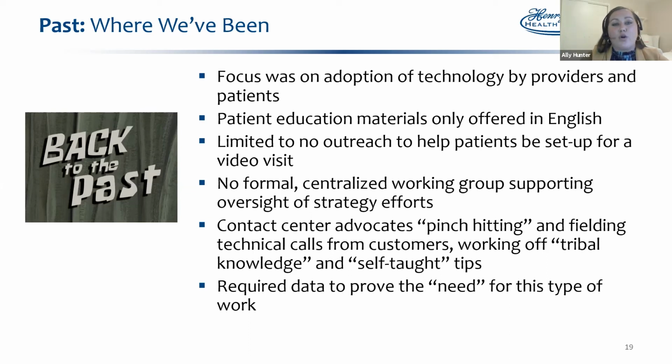We didn't have any formal centralized working group supporting the oversight of the strategy efforts. Me and our director, we oversee our customer technical support steering committee that meets on a monthly basis. And we have representation from a lot of those groups that I had made mention of in the previous slide. And we're just trying to keep on top of all of the initiatives that we've outlined in our short-term and long-term strategy goals.